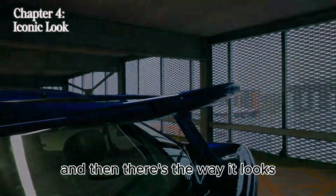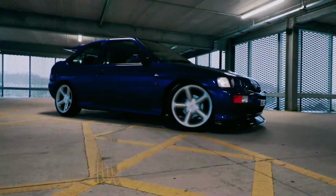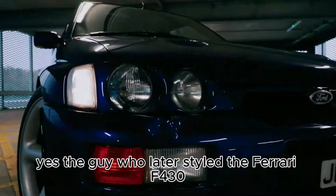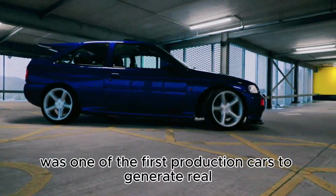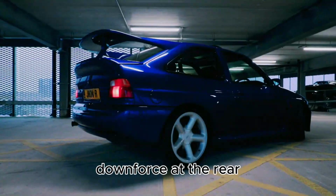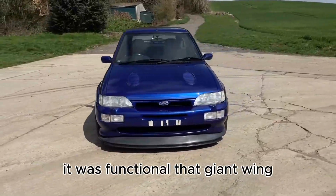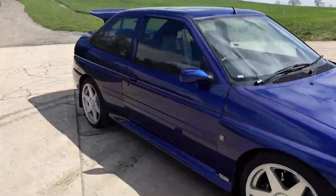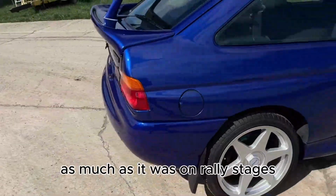And then there's the way it looks. Wide arches, flared fenders, bonnet vents, and that iconic Terrier spoiler, designed by Frank Stephenson. Yes, the guy who later styled the Ferrari F430 and McLaren P1. The Escort Cosworth was one of the first production cars to generate real downforce at the rear. The styling wasn't just aggressive, it was functional. That giant wing helped keep the rear planted at high speed. Combined with the front splitter, this was a machine honed in the wind tunnel as much as it was on rally stages.